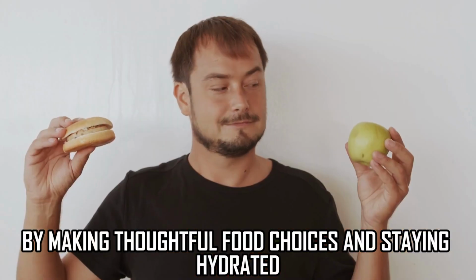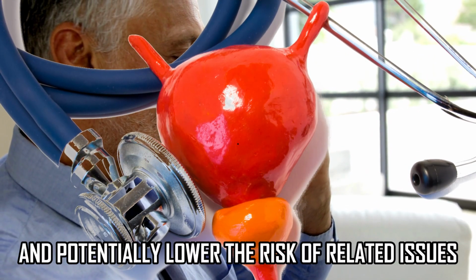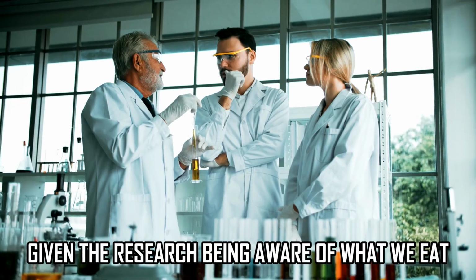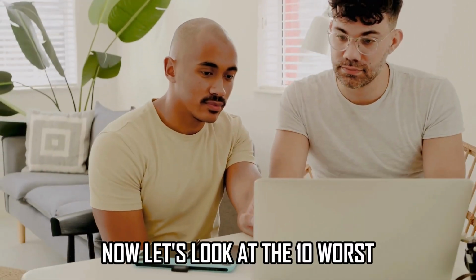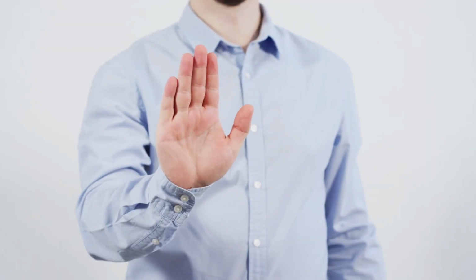By making thoughtful food choices and staying hydrated, you can support your prostate health and potentially lower the risk of related issues. So, what are the 10 worst foods for prostate health? Given the research, being aware of what we eat is crucial for keeping the prostate healthy. Now, let's look at the 10 worst foods for prostate health that men should reduce or stop eating.